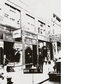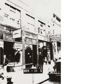Now let's take a look at some of the similarities. First, let's start off with the hardware store. And right up here, you see they have one big window next to a smaller one. So let's take a look at the same location today.